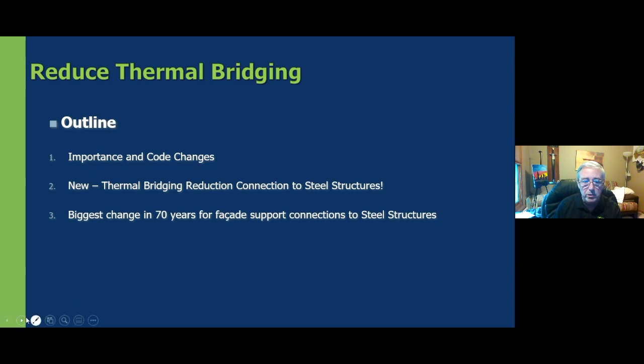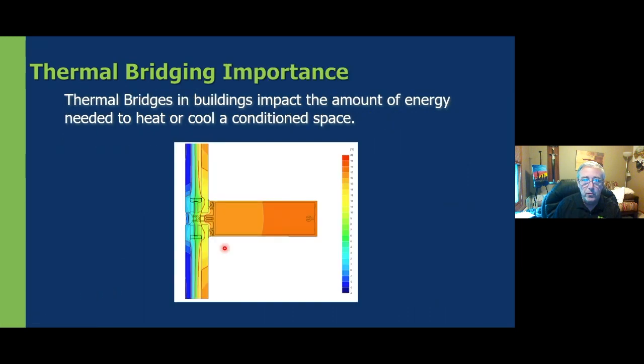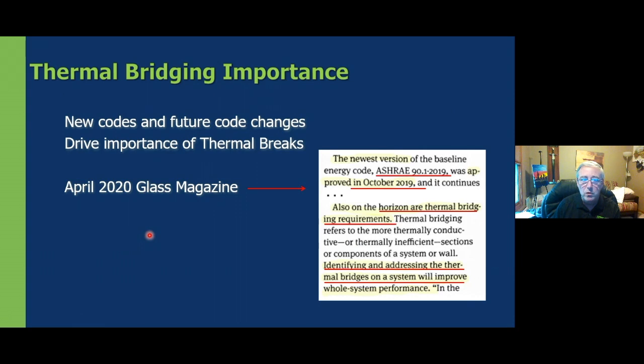thermal bridging. So basically, thermal bridging is whenever you've got an object or a component that has a clear path for heat transfer, and it's got less resistance than the other parts around it. Thermal bridging is really important whenever you get into talking about the energy needed for heating and cooling, and that's why it's become a very important part of new codes and future code developments.